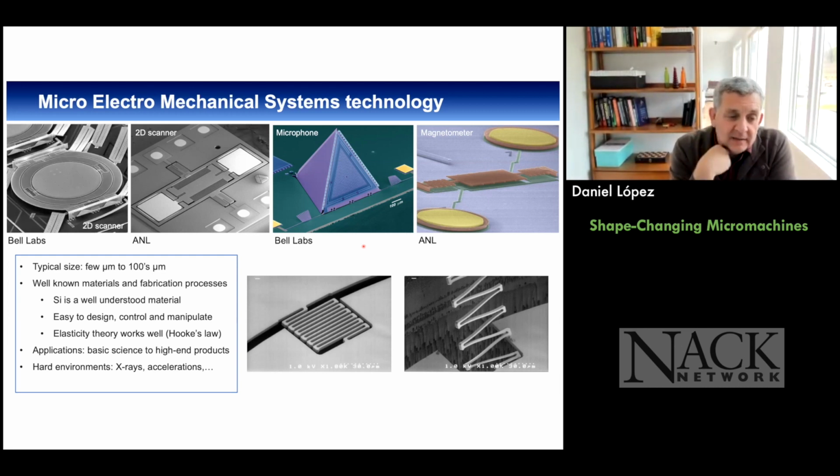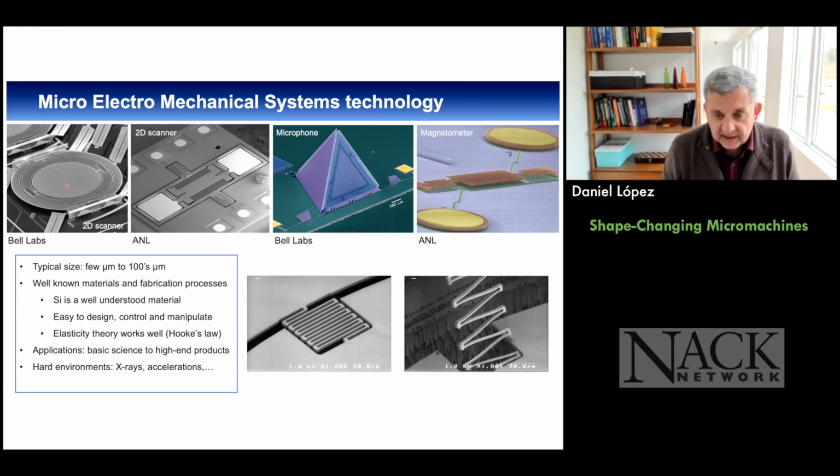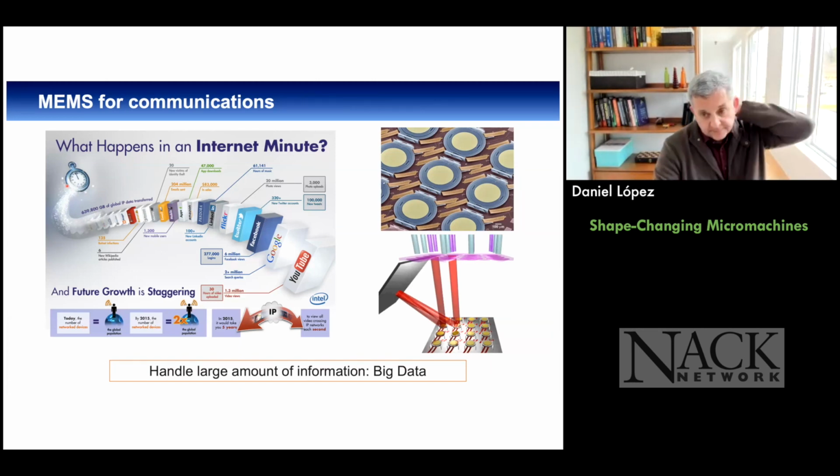And if they don't break, they will return back to the initial shape. But as I said, this technology is well understood. I'm not saying it's easy to fabricate these devices, but people know precisely how to make them, how to control the properties of the materials, how to integrate them with electronics, and they are literally present in a variety of things that, sometimes, you don't even realize how important they are.